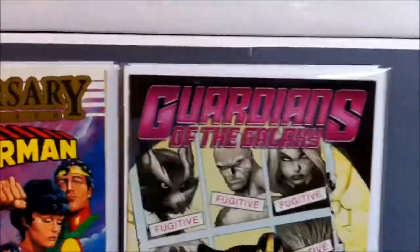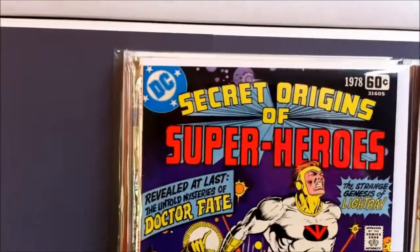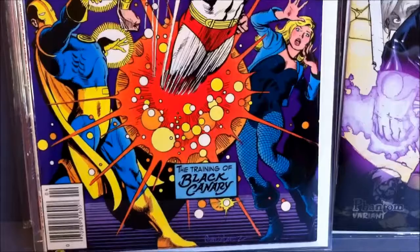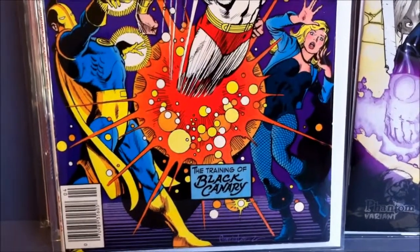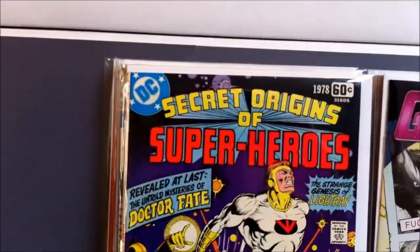Finally got my Guardians 1 swipe cover. I like these Secret Origin books. Dr. Fate was cool. I like Black Canary. She's compelling just because of the way the creators ended her story of a Golden Age character.